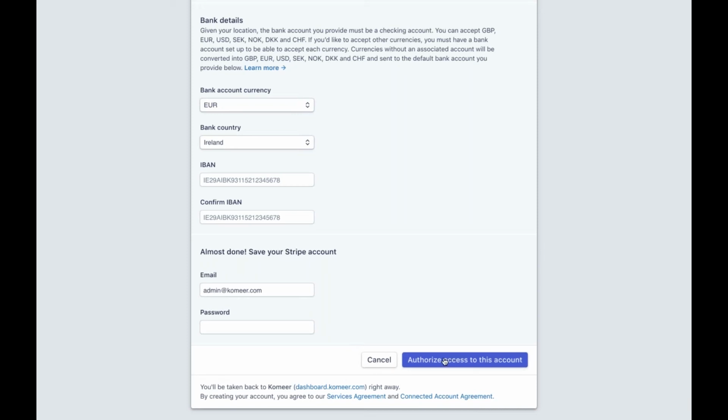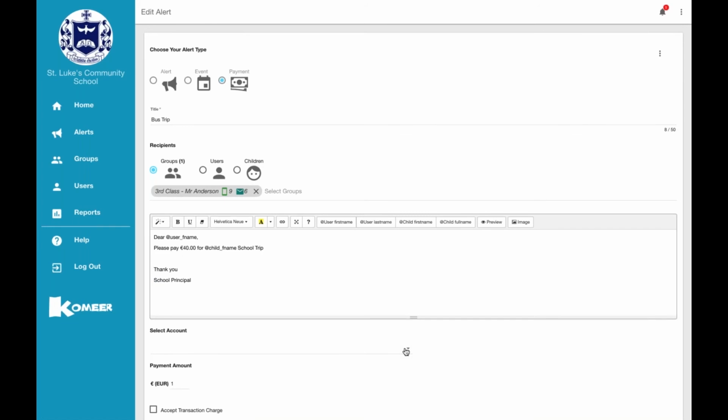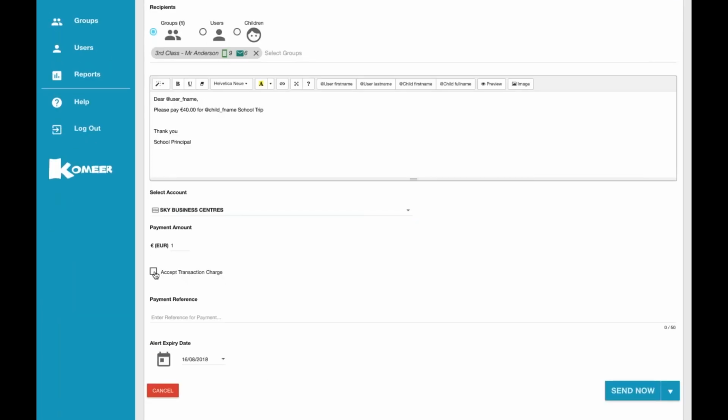You authorize access once you have the details keyed in. I'm just going to cancel this time because I already have a Stripe account set up with a bank account. And I'll return to here. I'll just choose, for example, a dummy bank account in this case, one we have set up called Sky Business Centers. I have an option here to accept a transaction charge.